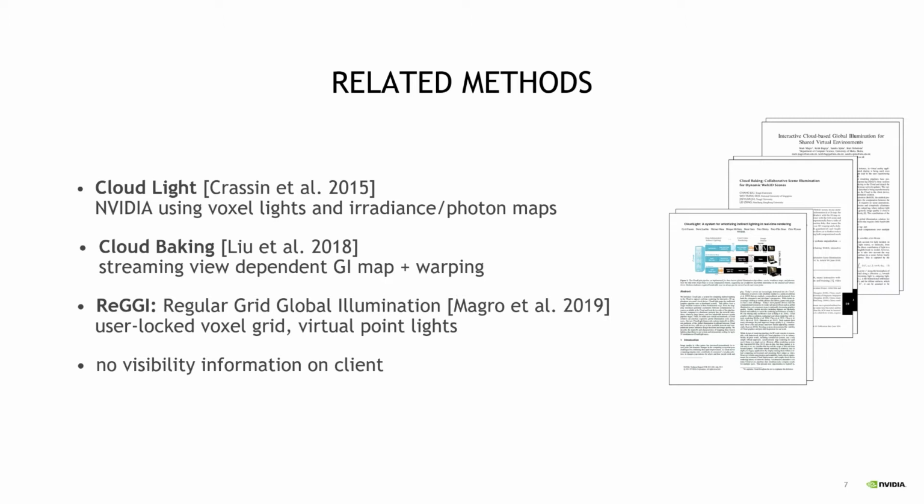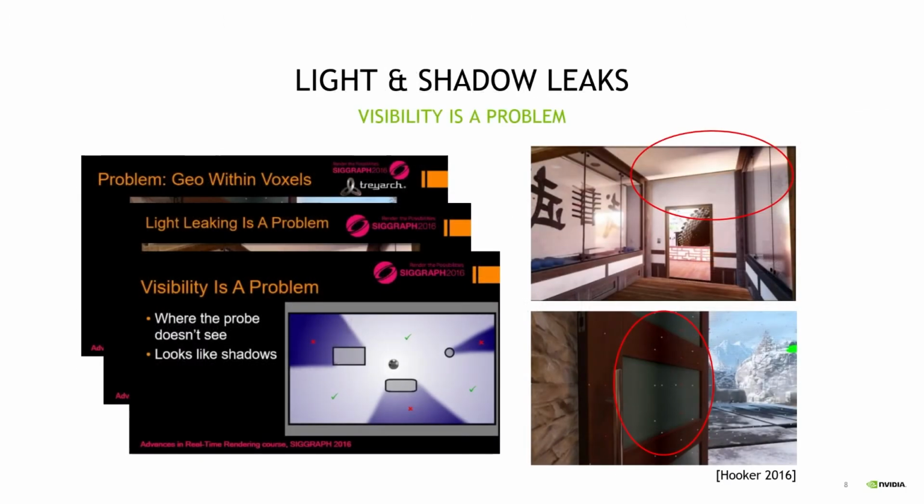The regular grid GI paper by Mara et al. uses a voxelized version of the scene. Each voxel holds GI irradiance data and is updated over time. The transferred data is compressed on the CPU. All these approaches have in common that no visibility is available on the client side. But why is that a problem?